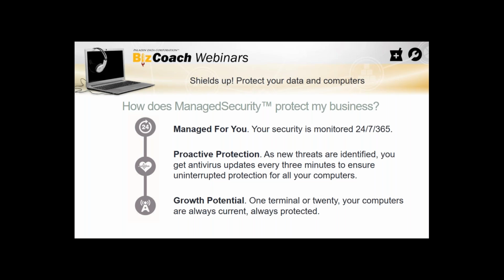So proactive protection. As new threats are identified, you get antivirus updates every 3 minutes to ensure uninterrupted protection for all your computers. That's true. If there's not an update to be checked, in 3 minutes it will go out and check to pull down to see if there are any new threats. This is the number 1 small business antivirus in the world, like I was saying.